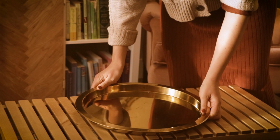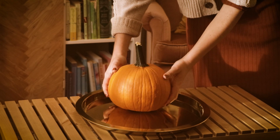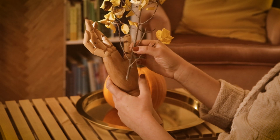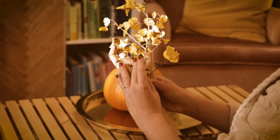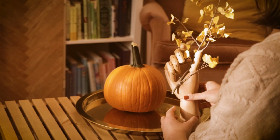I'm also using tons of real pumpkins because they're affordable, compostable, and just so cute. When I'm decorating, I try to reuse things I already have, like this gold tray and artist's hand left over from school. You'd be surprised what you can do with random household objects.